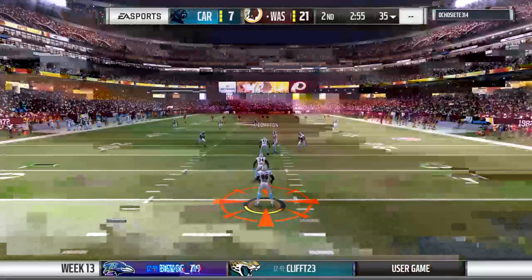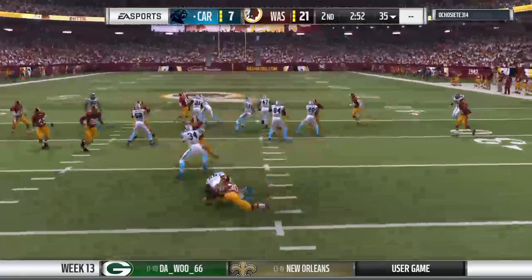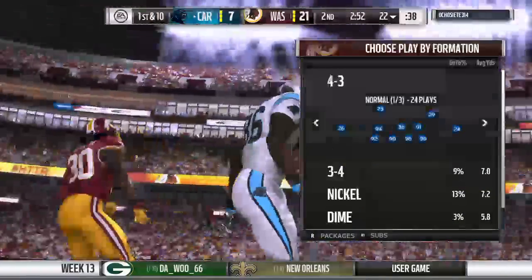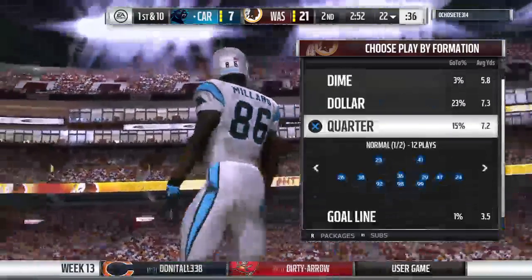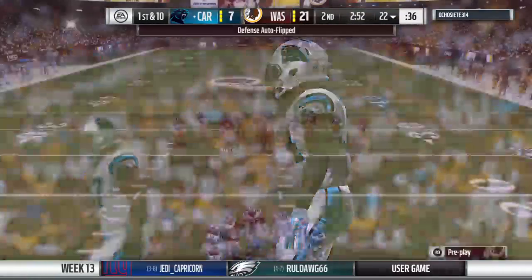This one fielded at the 5. And they'll take this up past the 20 and down at the 22-yard line. Here come the Panthers now, set to take over on offense. And they're coming off a 3-and-out, my friend.